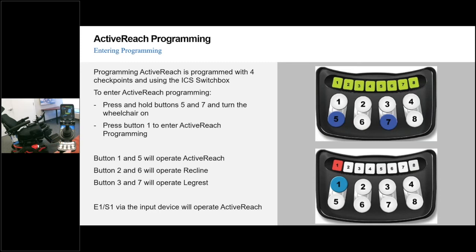For IRM, we pressed button number 7 to enter IRM programming. In this case, we're going to press button number 1, which will program the first active reach position. There are actually two active reach positions that can be programmed, number 1 and number 2. To program number 1, we press number 1. If we want to program the second one, we would simply press number 2. Once we press either one of those, we'll notice that the switch box has now gone blank, which is normal. So we're in the active reach programming mode.